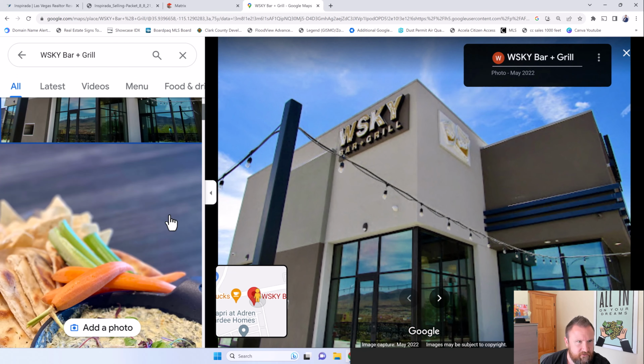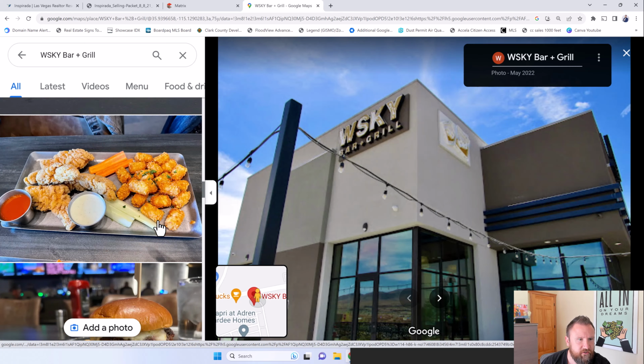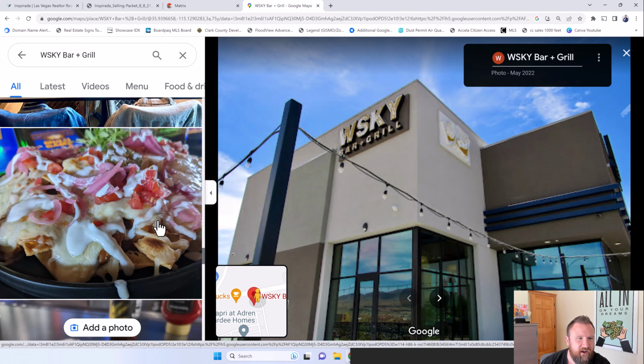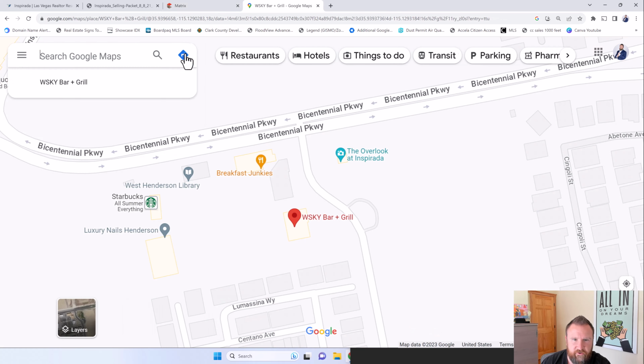Whoa. Okay, so let's see. Oh, they just have pictures of great food and drinks. Okay, yeah, I guess you get the idea, but they also have an awesome view. I really like that because it's not just an enclosed bar that you can't see anything out of, right?